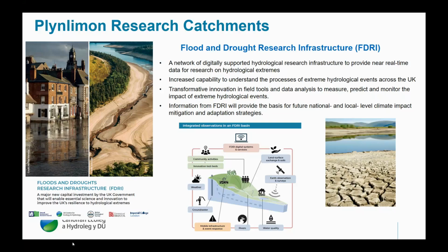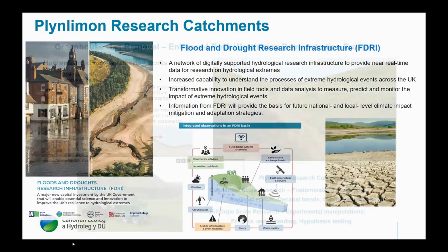Now, Plynlimon is not there yet. I don't think they've actually made their final selection of sites, but because Plynlimon's in the headwaters of the Severn and has this long history, it's one of the leading candidates. And that's how the kind of work we do in Plynlimon, again, feeds into research that's a little bit further down the line. Next slide, Alan.